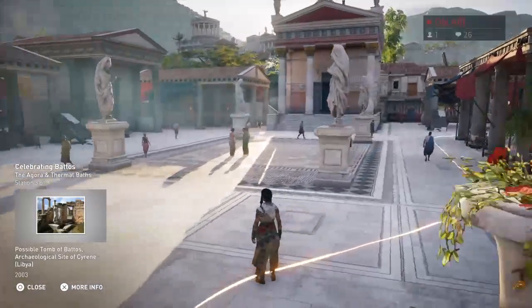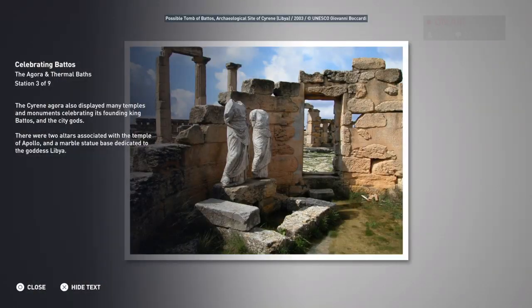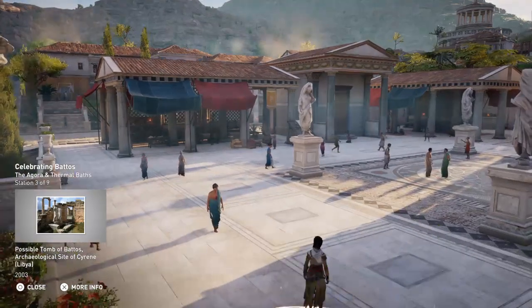Awesome. The Cyrene Agora also displayed many temples and monuments celebrating its founding king, Batos, and the city gods. There were 2 altars associated with the Temple of Apollo, and a marble statue base dedicated to the goddess Libya.